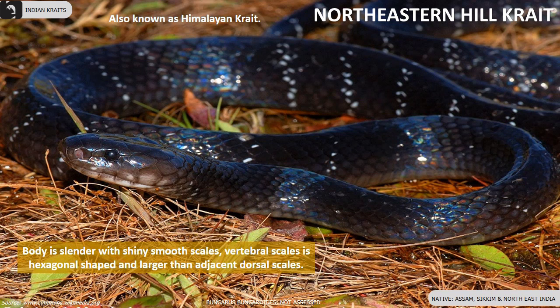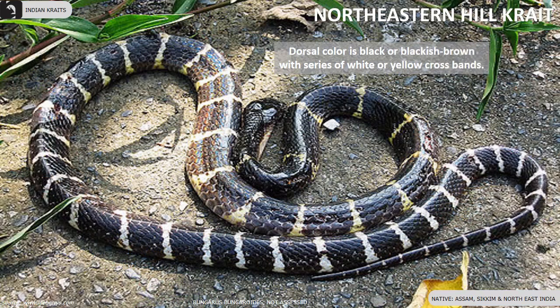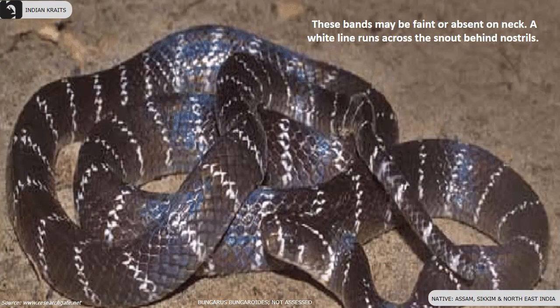Northeastern hill krait, also known as Himalayan krait, is found in Assam, Sikkim and northeast of India. The body is slender with shiny smooth scales. Vertebral scales are hexagonal shaped and larger than adjacent dorsal scales.